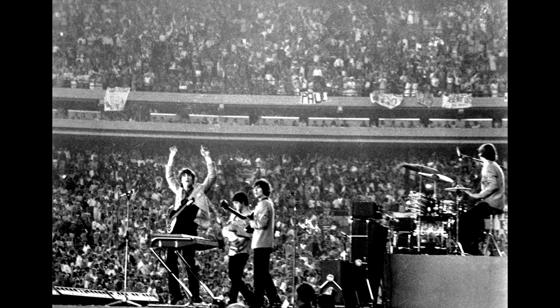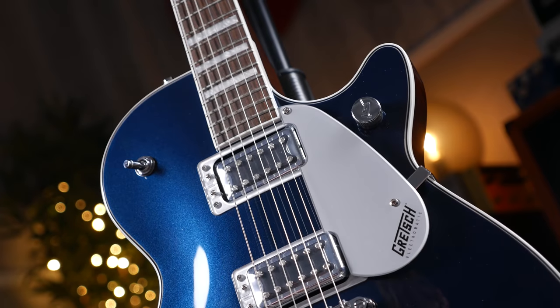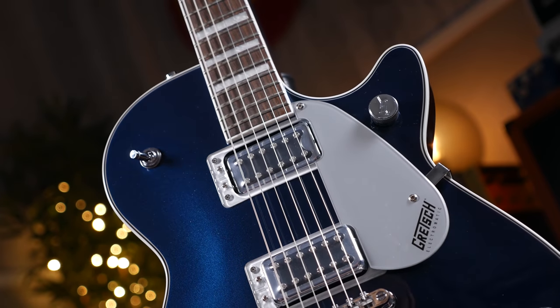The British invasion pushed the Beatles into the stratosphere, and as a result, the popularity of Gretsch guitars soared into the 60s. Musicians from all over the world were flocking to the brand for their signature punchy tone and very classy looks.